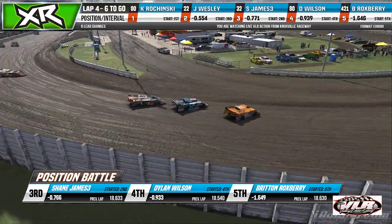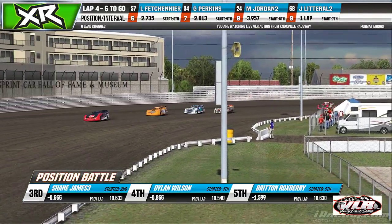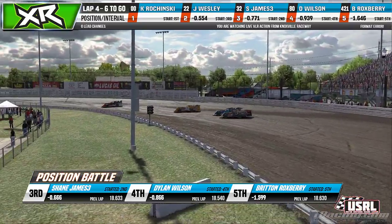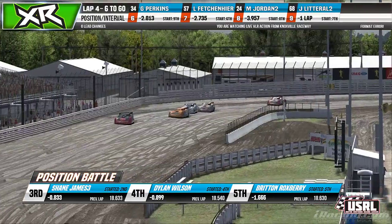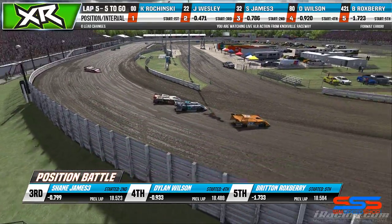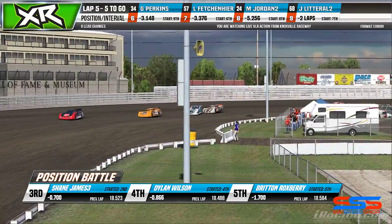He is looking in his rearview mirror and loving what he sees, because the three machines back there, the 22 of Jordan, the 32 of Shane James, and Dylan Wilson in the 80, which right now is on the inside, are bumping and grinding, knocking each other's fenders off as they go around the turn coming out of it. Halfway home, five down, five to go here at Knoxville Raceway for the Super Late Models.